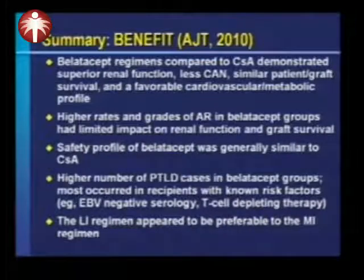Then in 2010, based on the initial phase 2 study, the company did phase 3 studies, which were the basis of the approval in two patient populations. The first one is called the BENEFIT study, which is in first-transplant, low-risk patients. The belatacept regimen compared to cyclosporine demonstrated superior renal function, less chronic allograft nephropathy, similar patient and graft survival, and a favorable cardiovascular metabolic profile.